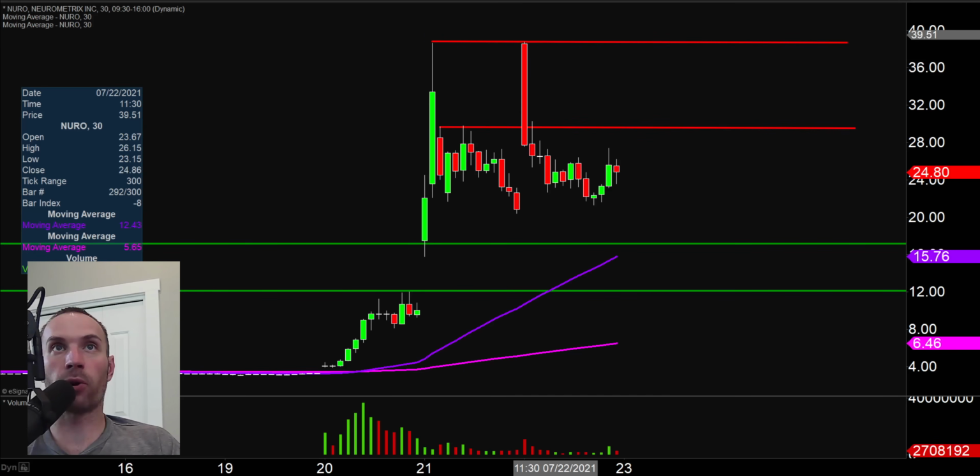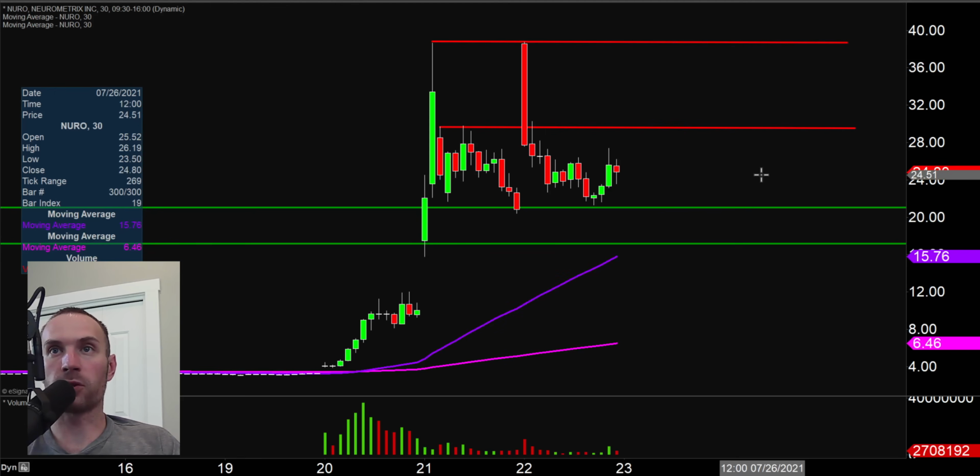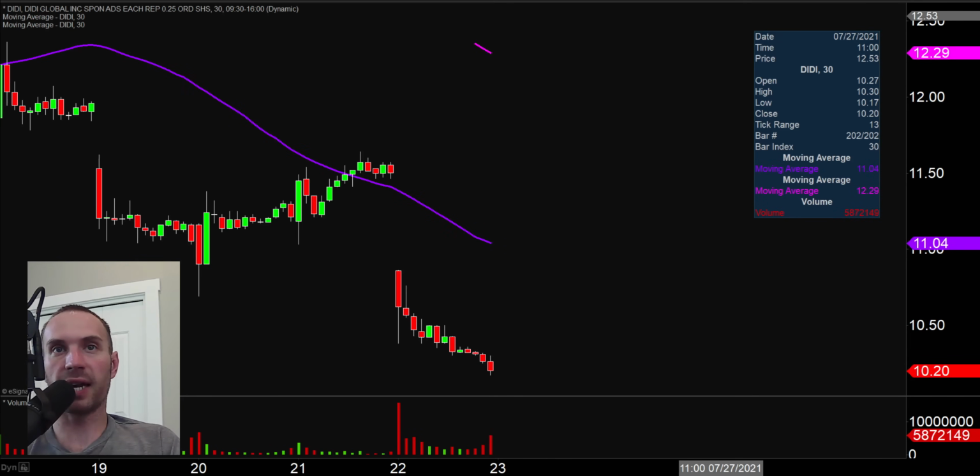As far as supports, nothing new, although I am actually going to adjust this level up here to the level right around the $21 mark. So as far as supports are concerned, $21 is the newest level, and then you have the $17 mark down there. But Friday, can this thing make another move up to 30? Let's see what happens. Next one here, ticker symbol DIDI, and so much drama around this one right now.